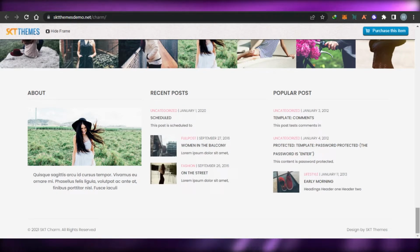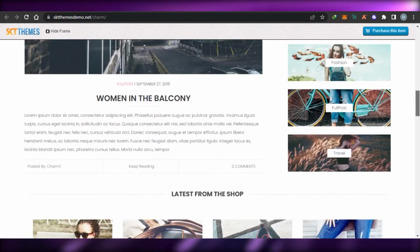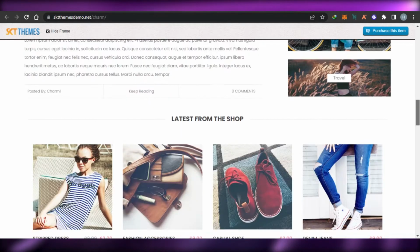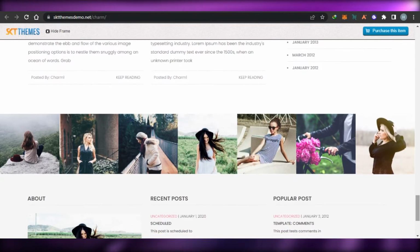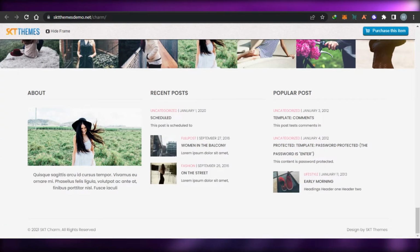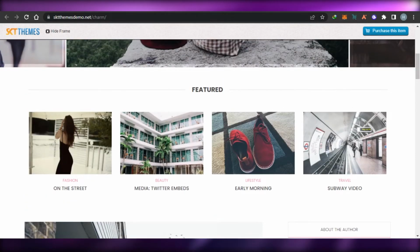So if you're looking for a very decent template and that is very funky, and you want a lot of pictures and videos, and it's a fashion blog and travel lifestyle, Charm will be very good for you. You can simply go ahead and also integrate your WooCommerce to your Charm template, and it has a built-in blog where you can write your own blog, and it works really good with all WordPress versions. So definitely go ahead and check out Charm.